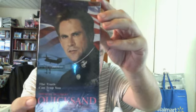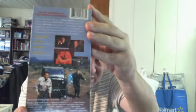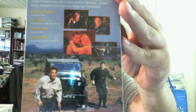Quicksand. It's rated R, and it is from one of Roger Corman's many labels. He had Concord, he had New Concord, he's got New Horizons, he's got Click. This is New Horizons. And something I've noticed, the New Horizons tapes and the New Concord tapes have the same catalog numbering system. In this case, NH00818 space V. So yes, it's New Concord, but it starts with NH. The New Horizons one starts with NH also.